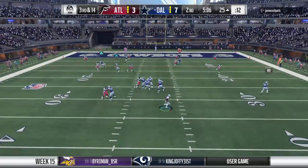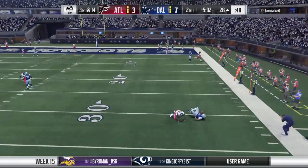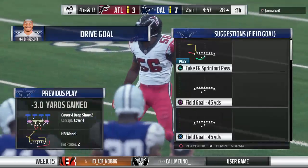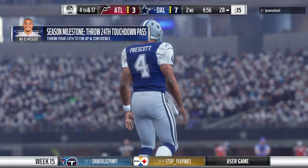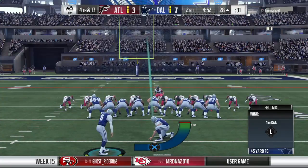Third and long for Prescott. Flushed out right. And he can't find anywhere to go with it, and he goes down. Nigel Bradham in there to get him, and that's sack number 8 for him on the year. And the Cowboys will call on Dan Bailey here from the right hash. This from 45 yards away.